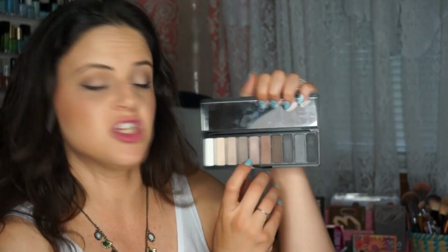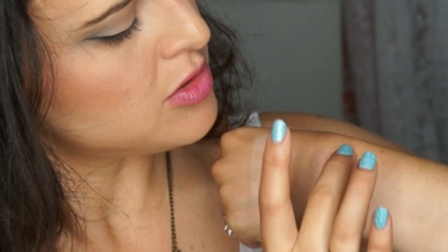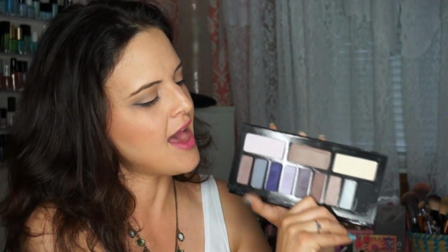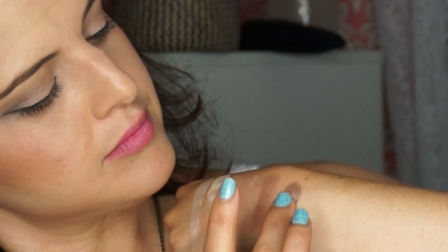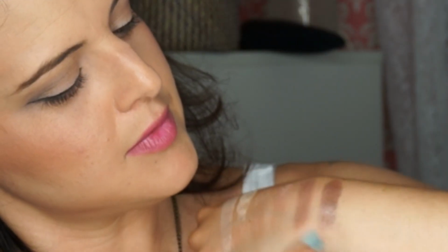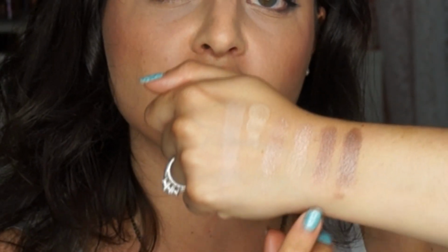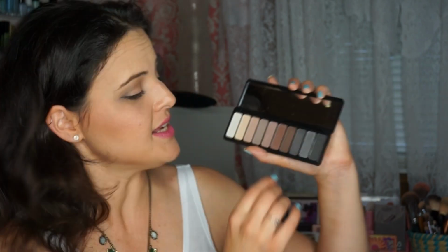e.l.f. shade. Okay, next is going to be Smoky 5, which is this one here. So there's the e.l.f. Now we're going to break out the Kat Von D Interstellar palette, which is relatively new. And we're going to do 3 AM, which is this one here. And the Kat Von D one is just a tad bit deeper, but you can definitely use those for the same purpose.